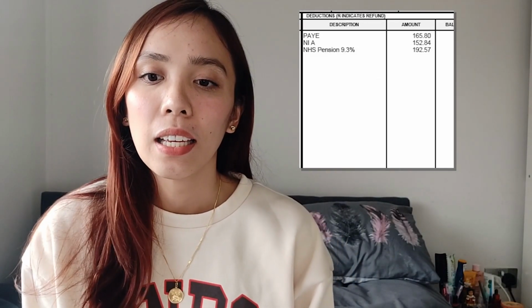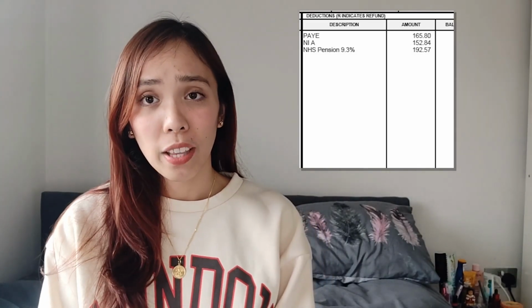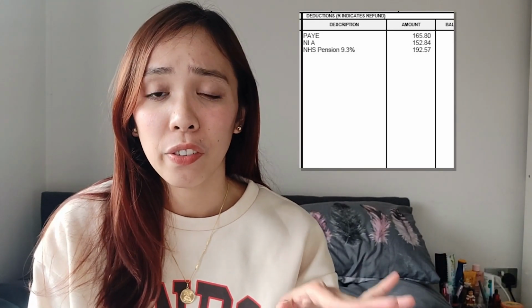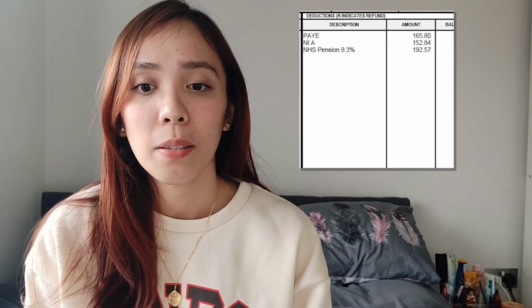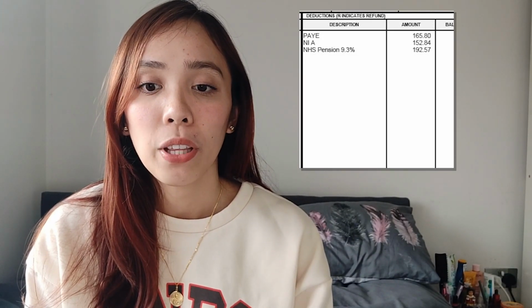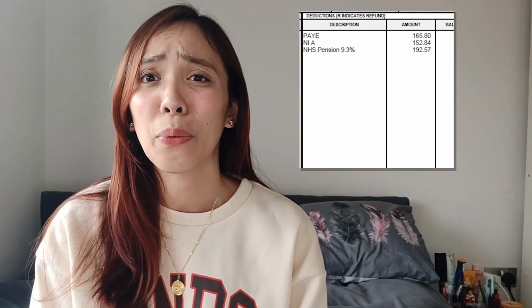So NI, what's NI? NI is national insurance, and they deducted 152 pounds for that. You can convert it yourselves if you want to. And then for the NHS pension, that's 9.3%, a total of £192, and that's quite big.